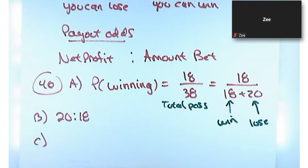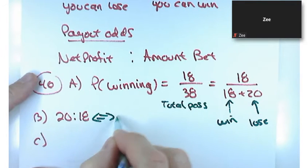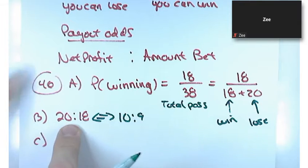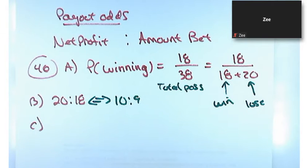And somebody suggested that you could put that in kind of lowest terms if you wanted to. Yeah, that'd be equivalent to 10 to 9. You're just essentially dividing both sides by 2. Nothing wrong with that. We're going to do something like that with problem number 43.